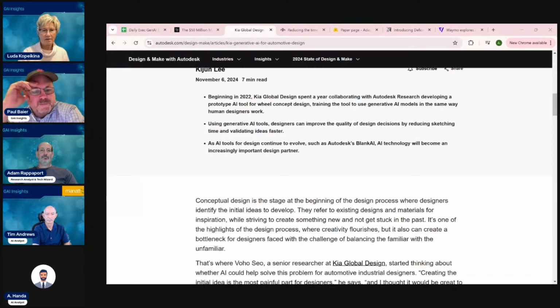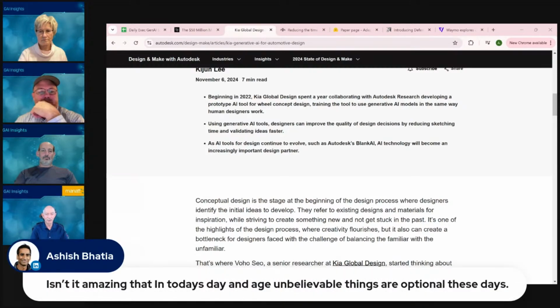Yeah. I do think it's notable. Sorry, Luda. Go ahead, Paul. I think it's notable. This article and one before are both multimodal applications here. So it's showing how fast we're moving beyond just text to text. Right, Tim. Yeah, I think I agree. And Ankash was commenting, and it is true. We see these pretty amazing things, because it's pretty amazing actually, and they're optional.